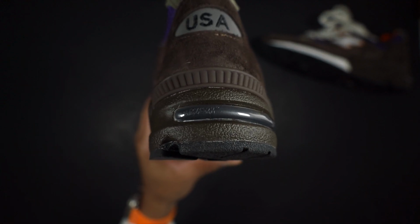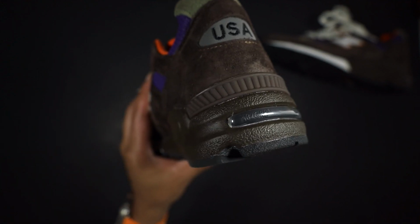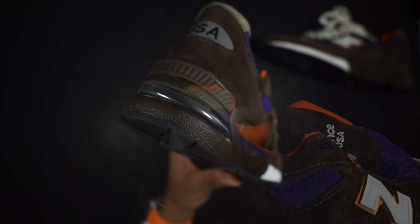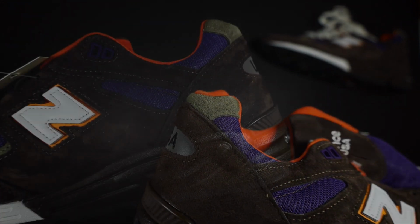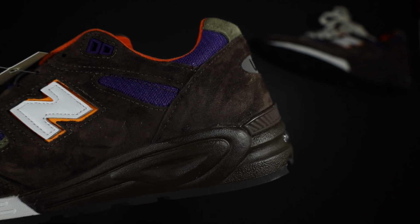And on the back, it has USA. The absorb in the back, they're trying to make it look like it's more techy. It's just foam underneath some brown plastic. Nothing too fancy there, but it does work, and it does feel really good.